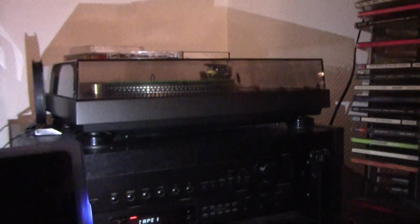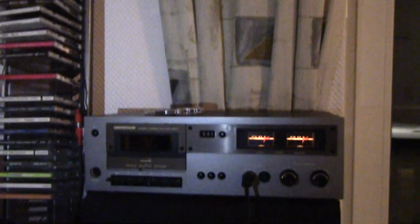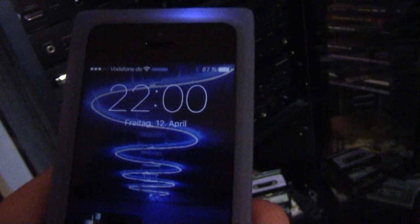There's a German video about this system and about the turntable. There's one coming. So yeah, maybe I'll do an English retake on this sometime, but not now, since it's really late. Now it's 10 PM already, and yeah, it's kind of scary.